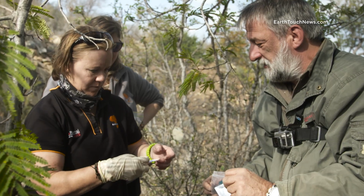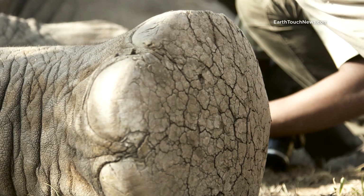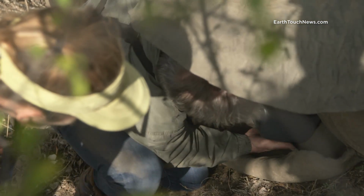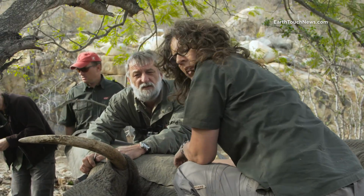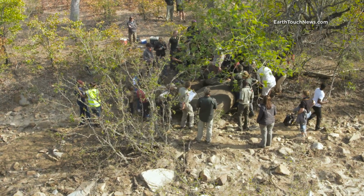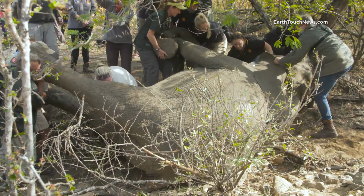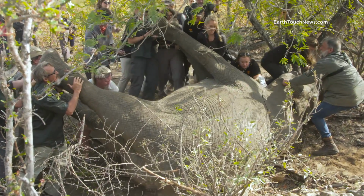The Elephant Ignite team, eager to get involved, works to assist the vet and the researchers with their measurements. With the collar secured, it's time to administer the antidote. But the female has fallen in an awkward position, and it's going to be difficult for her to get up. She needs to be tipped, and the team needs all the manpower they can get. 1, 2, 3, go!